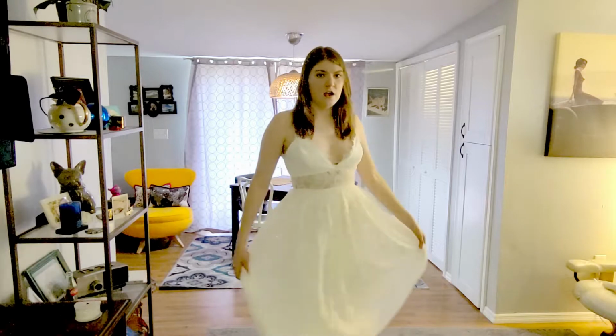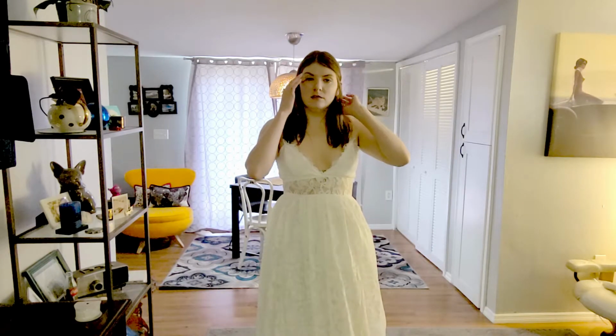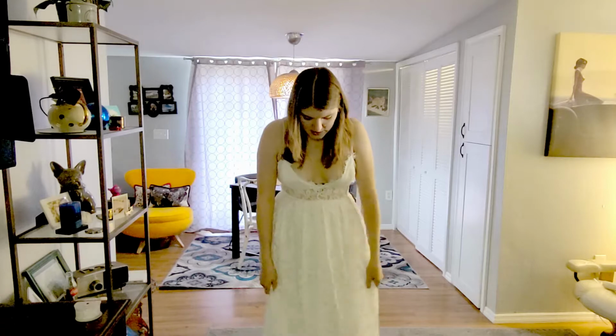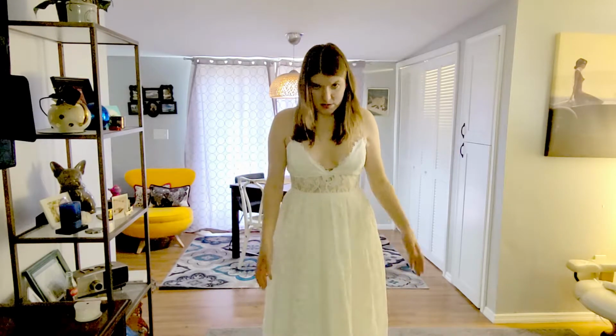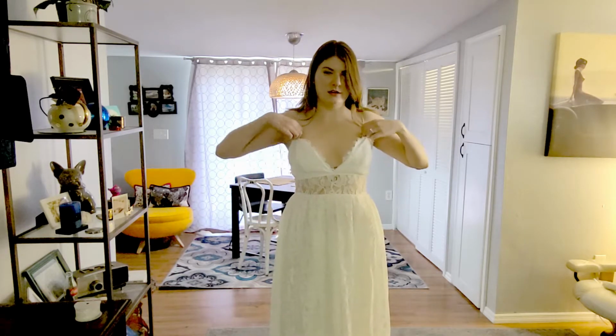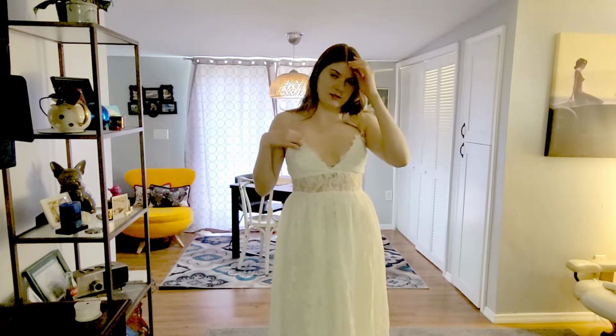I don't think there's pockets. Okay, so this is the lace cami wedding dress with a full skirt, something like that. It retails for, I think, $171 on the website. I was really excited about this dress. I thought this dress was going to be the one. I bought this on its own first, so I did get a coupon as a first-time buyer, but I probably won't get that if I now return it.